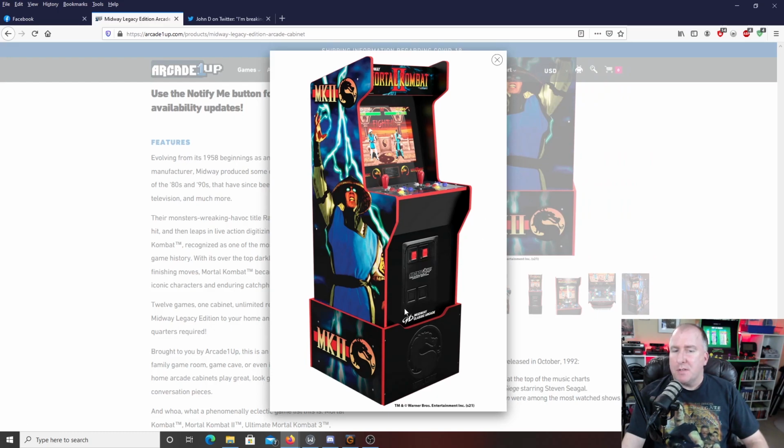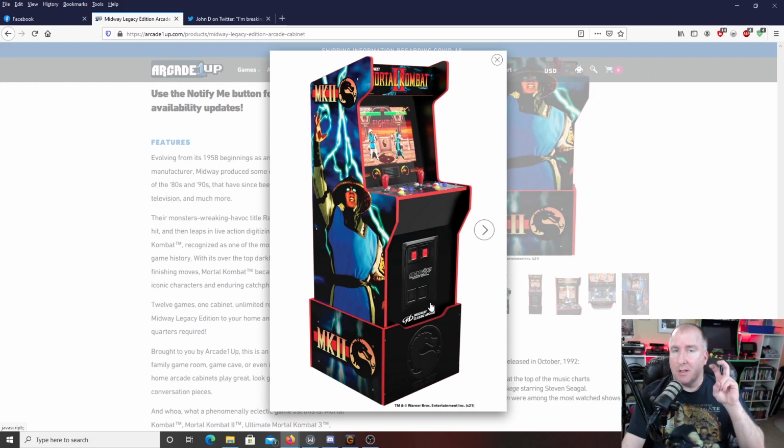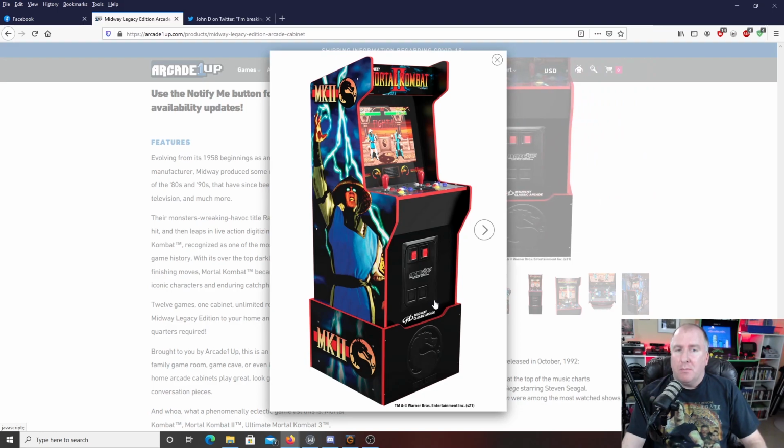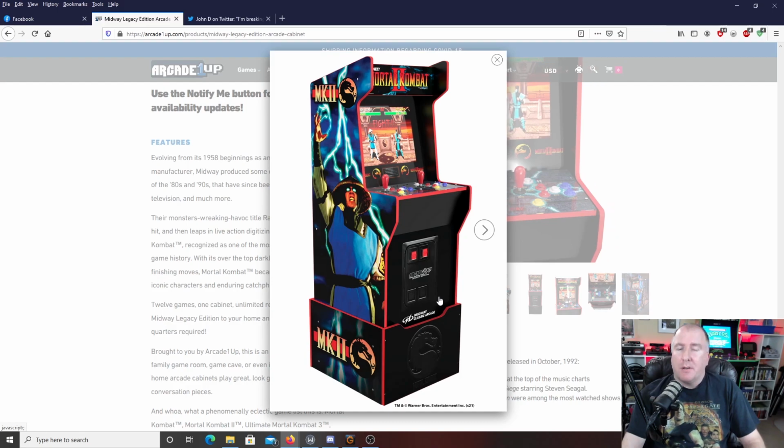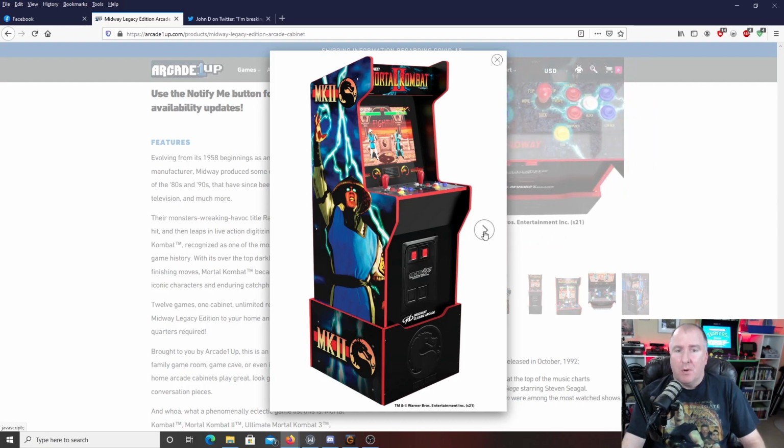As with many of the first generation ones with these coin slots, they're just going to be a decal. So it's not going to be sticking out like a plastic one. You're not going to be able to get your leg stuck on it or break it or anything like that. It'll just be basically a big sticker.